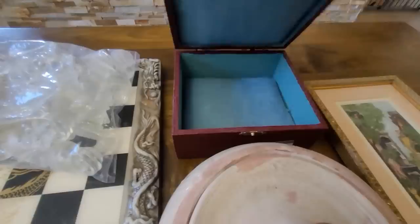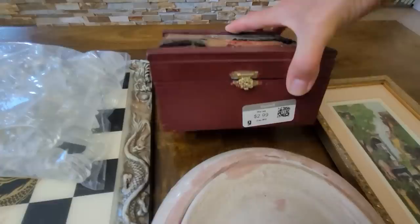It does have a handcrafted look. Absolutely lovely. I paid $3 for it. I am going to ask $28.